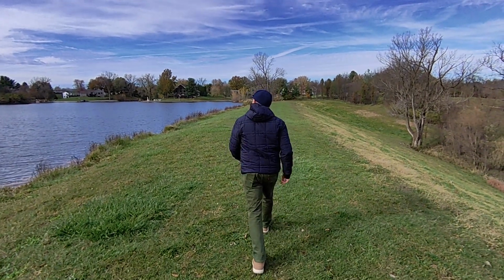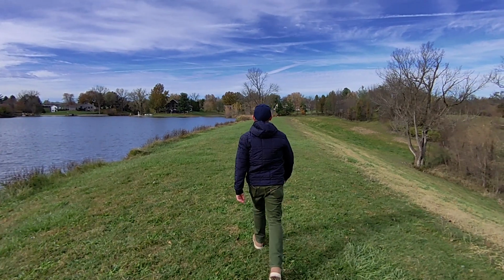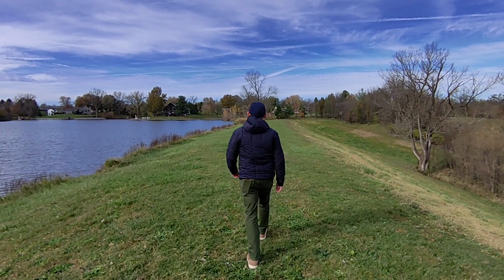Alright, let's talk about the bad of the Moonweight puffer. Well, so far I really don't have much to complain about. It's a light, warm, packable jacket that's reasonably priced for having such impressive technical properties. However, I would have appreciated an inside pocket that's actually useful. The jacket comes with 2 inside pockets that really aren't very secure, and they have no enclosure.